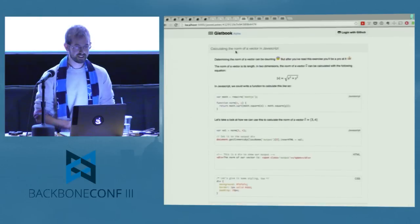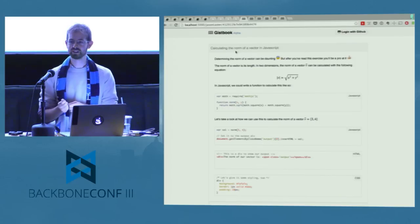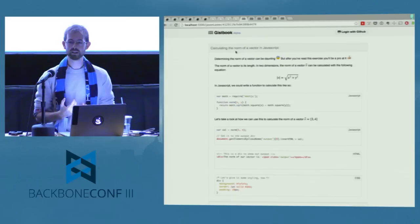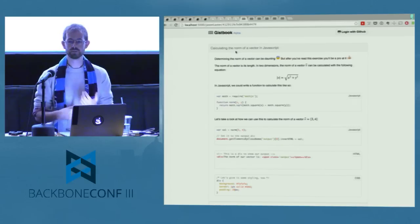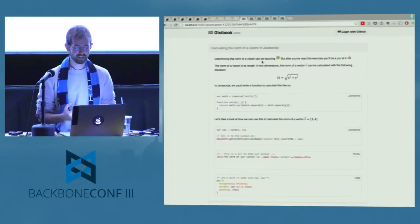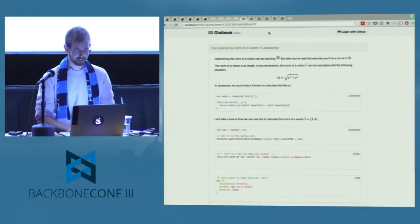So the second example is an app called GistBook that James Smith over there has been working on for a long time. And the idea of GistBook is that as he writes about code, and as he hopes we'll write about code, we can tell kind of a narrative, kind of a story, in maybe an IPython notebook way about what we're thinking. So in this case, this is a simple story about calculating the norm of a vector in JavaScript. It's kind of geeky. And there's some JavaScript, HTML, and CSS.